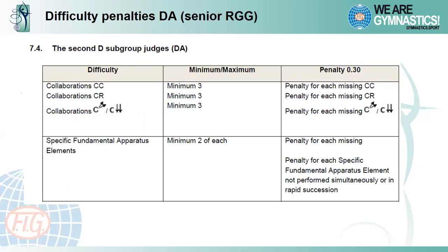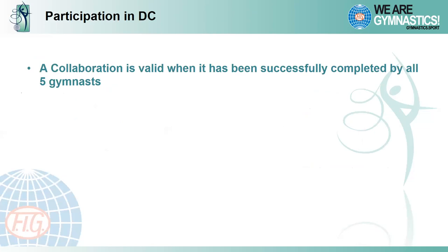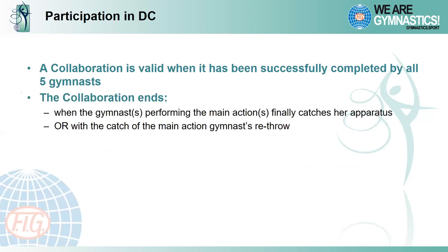So, the second D subgroup judges: we have collaborations CC, CR, and C multiple throws, minimum three of each, with a penalty for each missing. We have the specific fundamental apparatus elements, minimum two of each, with a penalty for each missing. Collaboration is valid only when it has been successfully completed by all five gymnasts. Collaboration ends when the gymnast performing the main action finally catches her apparatus, or with the catch of the main action gymnast's rethrow.